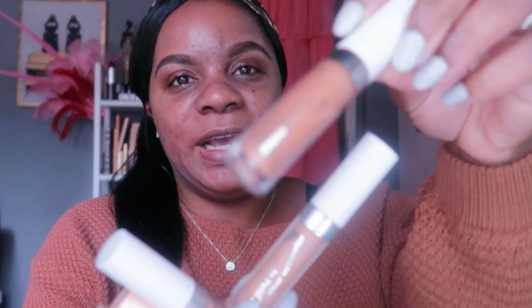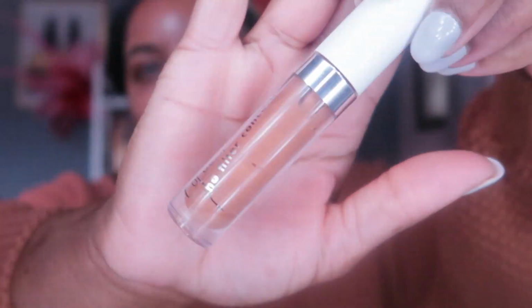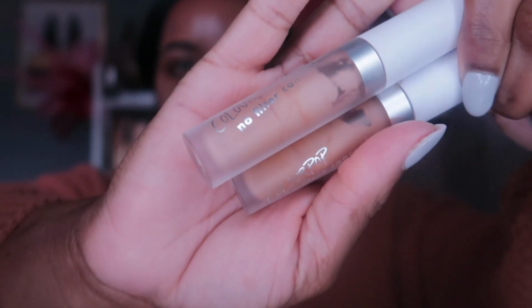Anyway, listen, Colourpop came out with a new concealer, a new formula. They already have one, which I use faithfully. I even still have some of the old packaging. Hold on, let me use my YouTuber hand. This is the old packaging of Colourpop. Now they use this frosted packaging, and this is for the matte. And I see why they changed the packaging now.